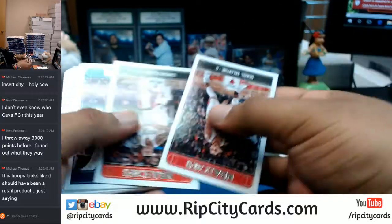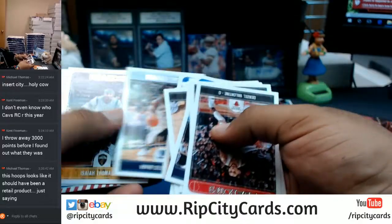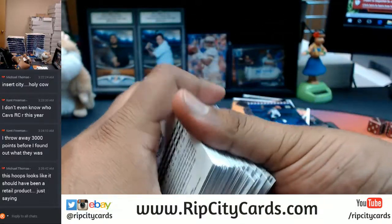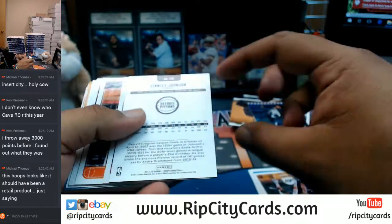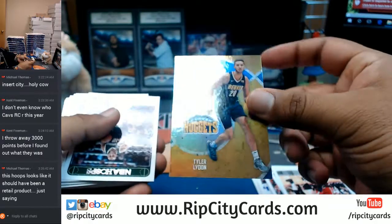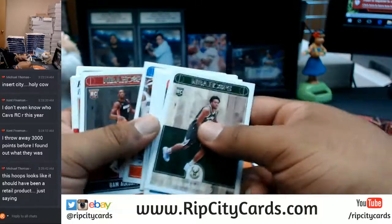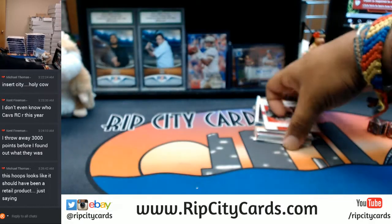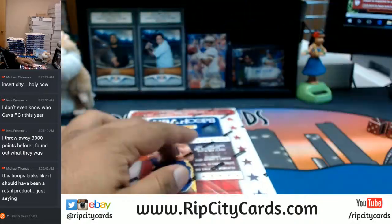Bam Adebayo for the Heat there. Insert style. So we got the two autos already. I'm just sorting through this now. Jaylen Brown insert there for the Celtics. Nothing there. Stanley Johnson for the Pistons. Tyler Lydon Nuggets insert there. Except for that box. I'm only two boxes deep. Oh, Lord.